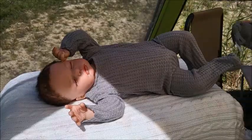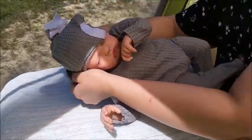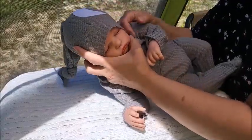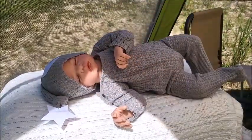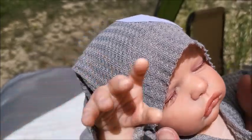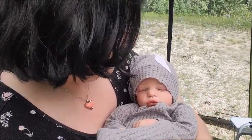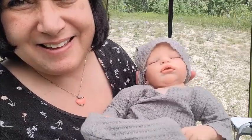Okay, I have to find her a cute hat. Oh my goodness. Okay. I love her. She's so cute. Look at this. Can you see her? It's in the sun. She's so cute. It's so peaceful. Look.